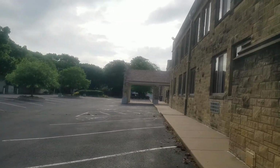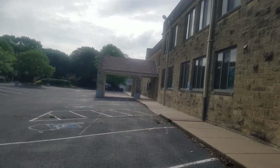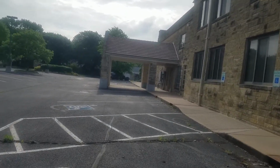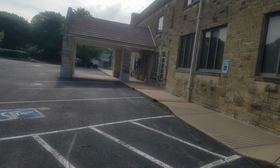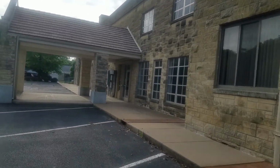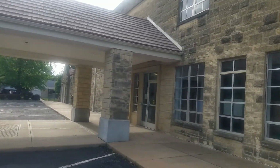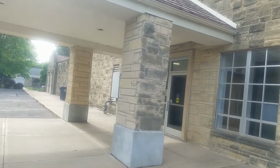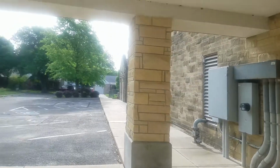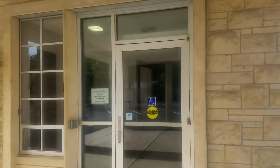Another option you have for entering the sanctuary is through our portico. Now, the portico does look like a major entrance, like somewhere where you may want to enter the building. The trick is, of course, in these older church buildings, a lot of times they are kind of built like mazes. So if you're not sure exactly where you're going, it can be a little bit confusing, even when we have decent signs. Okay, so we are now under the portico in the parking lot, and here is the entrance.